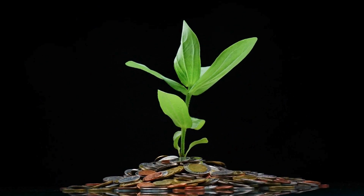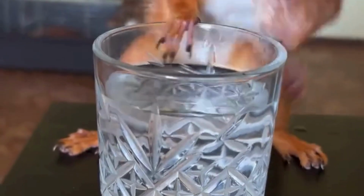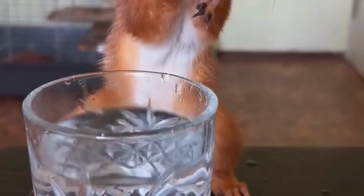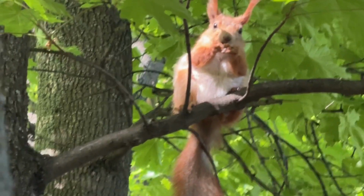Don't let their small size fool you. Squirrels are clever. Urban squirrels in particular have demonstrated an ability to solve puzzles, navigate complex environments, and even manipulate objects like bird feeders to access food. Researchers have found that squirrels can remember problem-solving strategies for long periods and adapt their techniques based on what works.